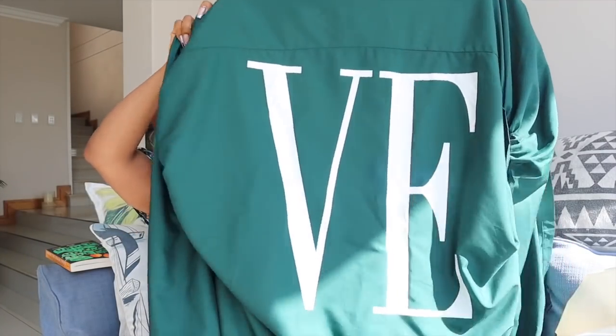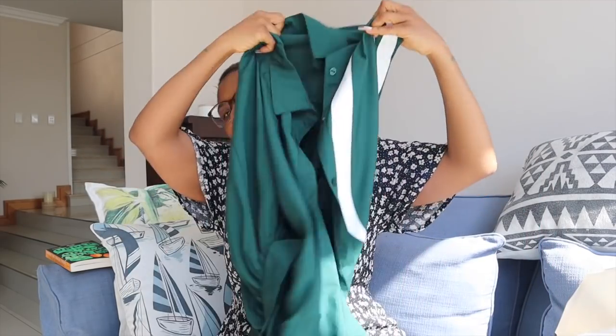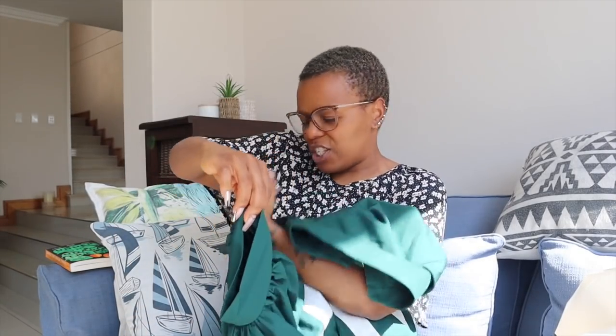So, you see at the back, it's got VE, and then in the front, it's got LO, with buttons up. But I liked the ruching of the arms, you see, so it just comes up to here and then it just flares out. Woo! And I liked the color. Next time I'll look for another grass green, guys, because I'm into China Mall.